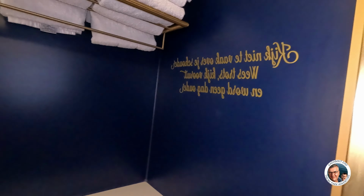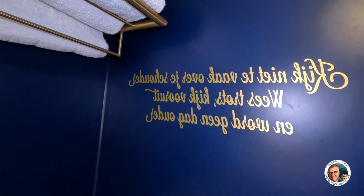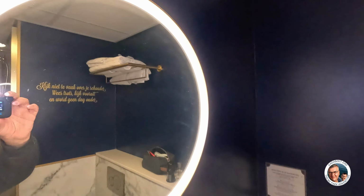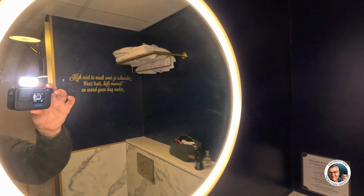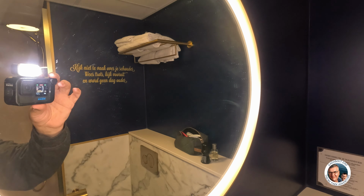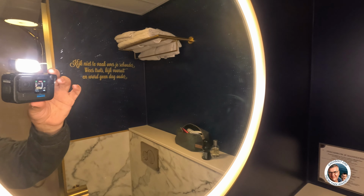I saw this writing on the wall and then I realised, you know what, I need to be able to see that in the mirror. And then I realised, I can see it in the mirror. Still can't read it because obviously I can't speak Dutch. If you speak Dutch, can you translate that for me? Be incredibly helpful. Pop it in the comments below.